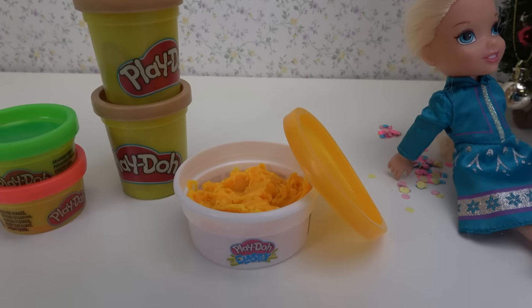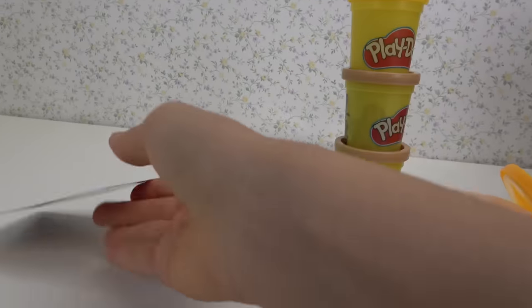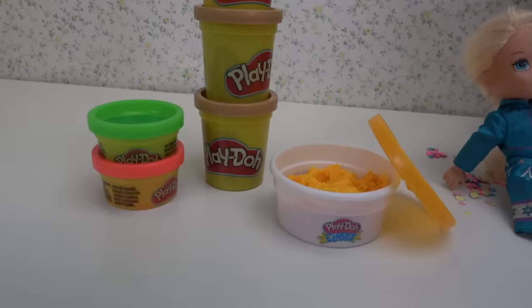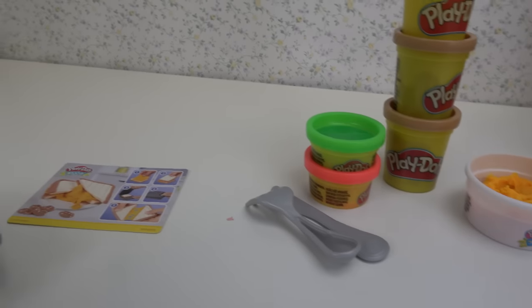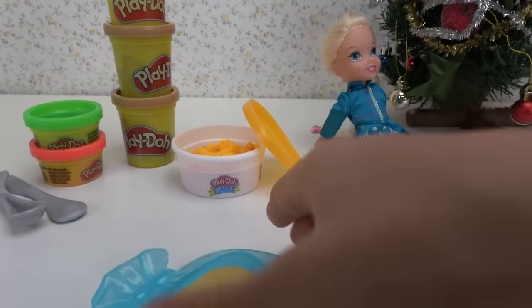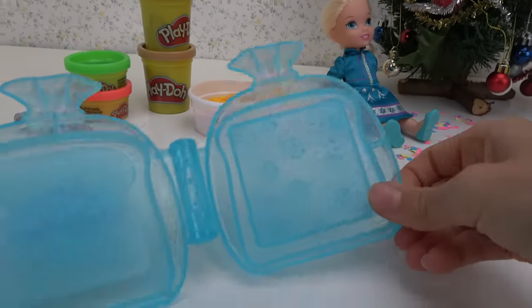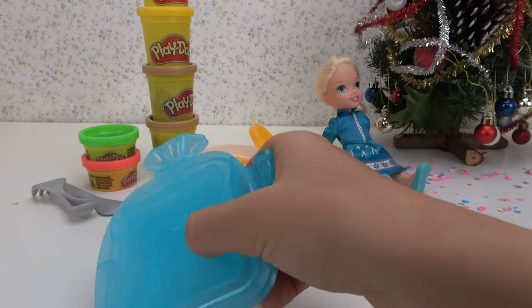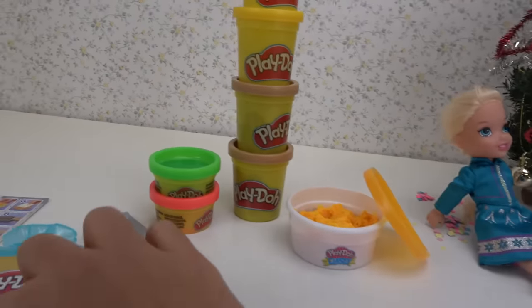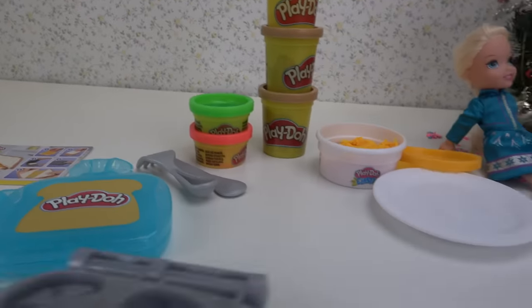So here we have the awesome cheddar cheese. Here are a bunch of Play-Dohs. Here they show you how it works, but we already know, don't we, girls? Well, we don't know. Comes with a fork and a knife. Then here we have the bread maker. It can make the bread. Whoa, that's really professional. Wow, something that can make bread is just like, wow. And it can make it really quickly. Awesome. Comes with a plate and with the sandwich maker.